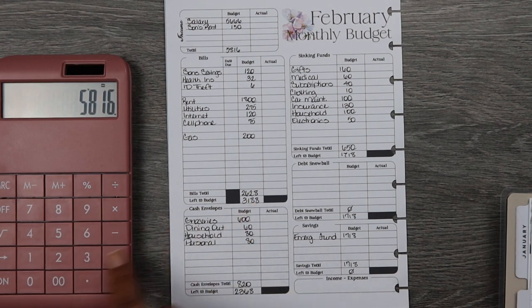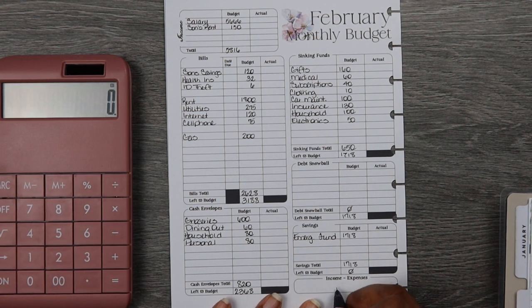58.16 minus 26.28 for my bills, minus 8.20 for my cash envelopes, minus 6.50, minus 17.18. And so I have a zero-based budget.